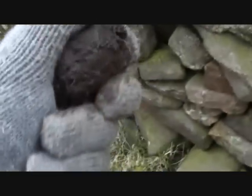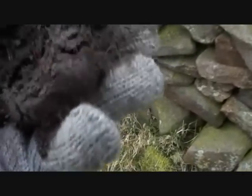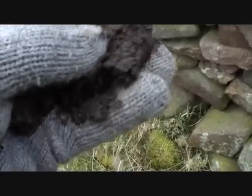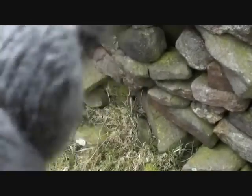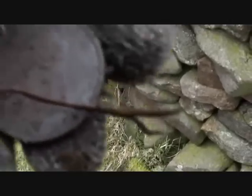Just change hands. And yes, indeed, it is a coin. But what kind of coin? George V bronze penny. Right, we'll continue down this wall.